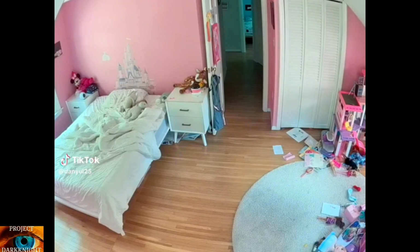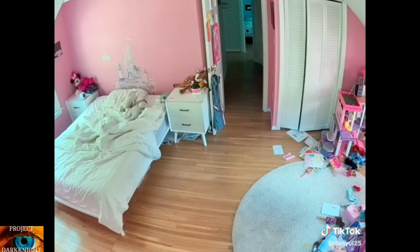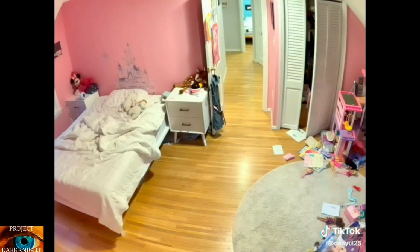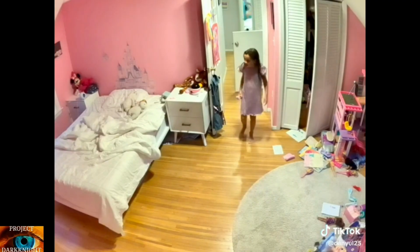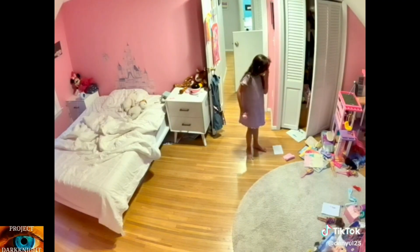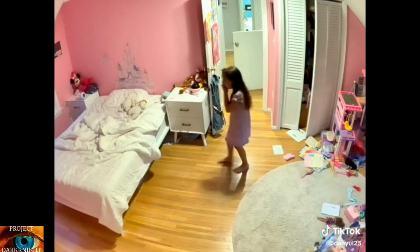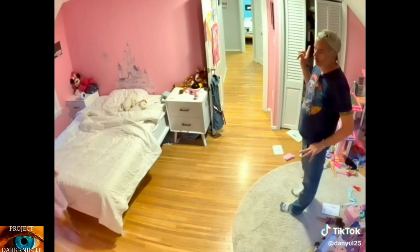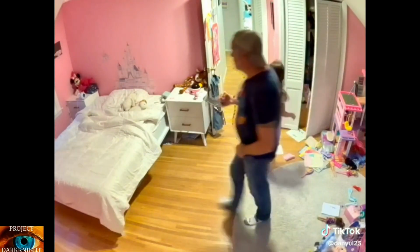The cupboard door opens by itself, and there's no one in the room. If you fast forward to later, the kids are playing in their bedroom when the daughter notices the door is open. That's when the dad sees the door too, and he asks the kids who opened it. That's because Daniel's experienced strange activity already in his home. So when he sees a random door or drawer or cupboard open, for him there's a 50-50 chance it's paranormal.